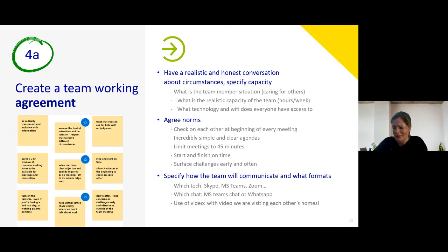For one reason, there's some science here as well. Humans can only pay attention for 45 minutes. So having meetings any longer than that just likely means people diverting to their phones or to other distractions. Also, 45 minutes is very practical in the sense that it leaves people time to take a bio break, to get coffee or refill ahead of their next session.